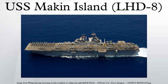Service history: Makin Island was delivered to the U.S. Navy on April 16, 2009 and was commissioned at Pascagoula, Mississippi without ceremony on June 26, 2009 with Captain Bob Kopar in command. Makin Island deployed July 10, 2009 and sailed around South America via the Strait of Magellan, in which the crew continued to train, obtaining underway certifications in preparation for her arrival in San Diego.